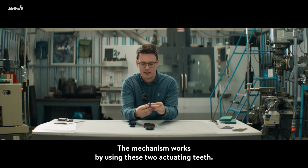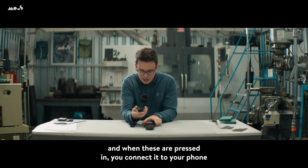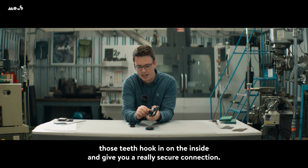The mechanism works by using these two actuating teeth. Each of them are individually actuating, so you can move them on their own. And when these are pressed in, you connect it to your phone, and those teeth hook in on the inside and give you a really secure connection.